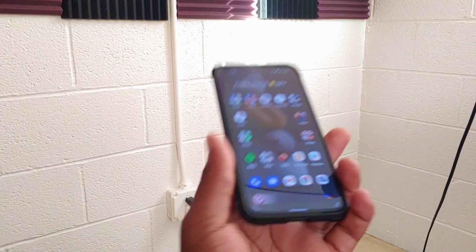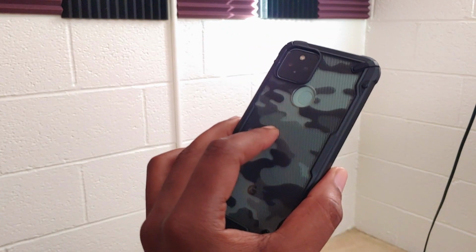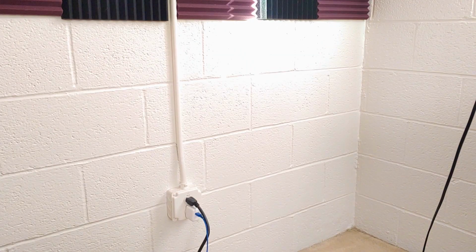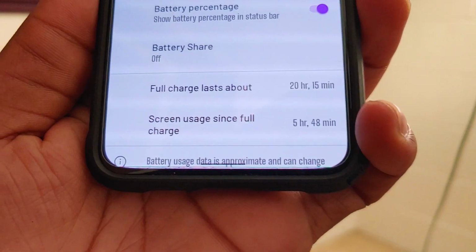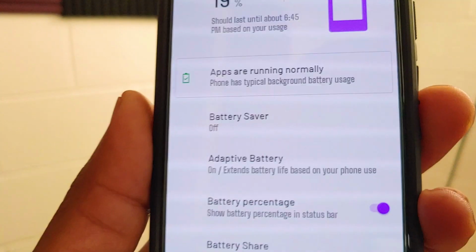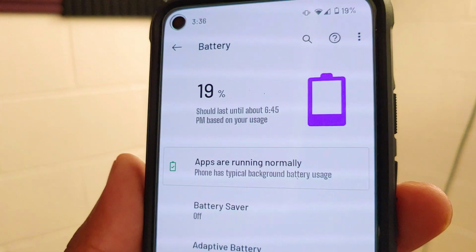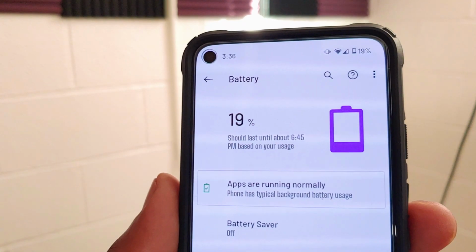Recap on the Google Pixel 5: a 4,080 milliamp-hour battery, 8 gigs of RAM, 128 gigs of internal storage, Android 11. We are on 19% for this battery here, and I'd probably say it would die within the next few hours or so. If we go into the battery statistics, we got about 5 hours and 48 minutes of screen on time and 19% battery remaining. They're saying I should be able to last until about 6:45 p.m. based on my usage right now, but we'll see.